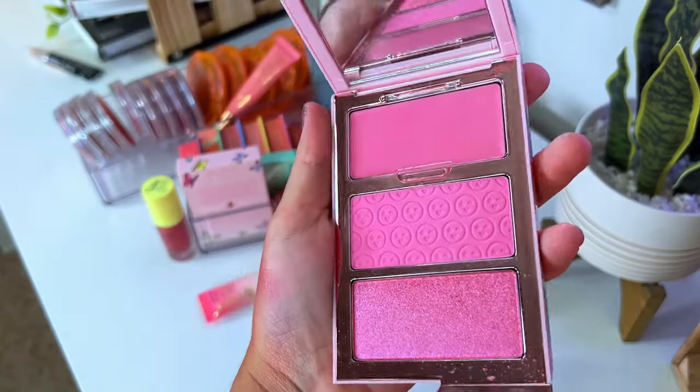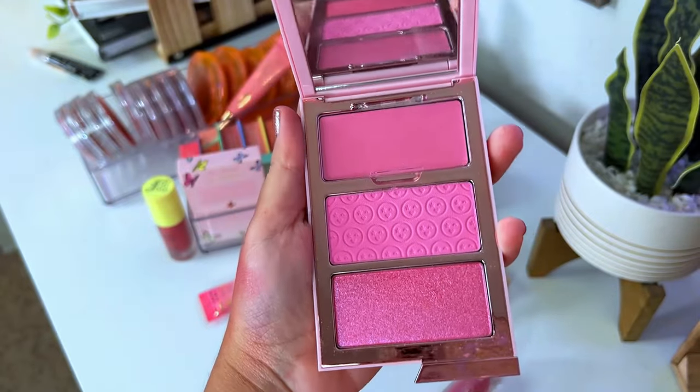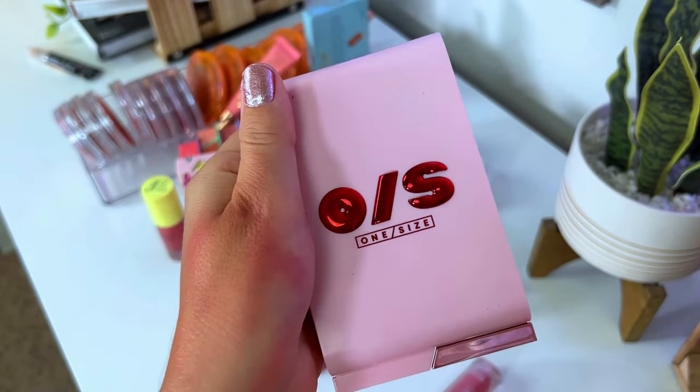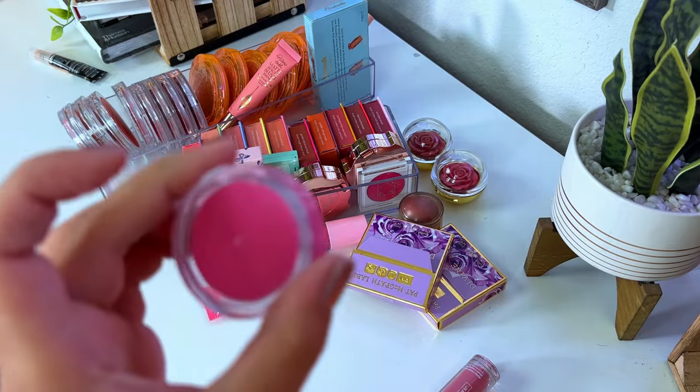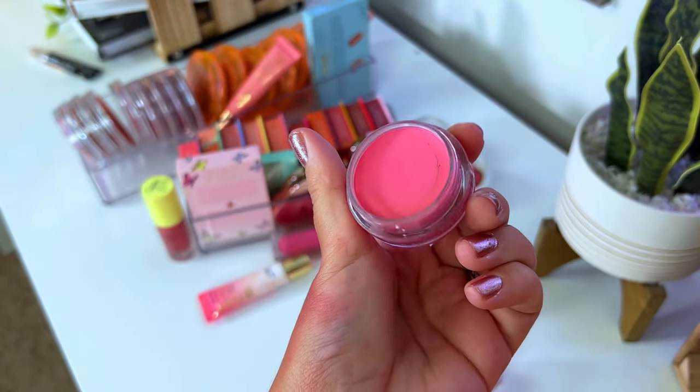You guys remember this blush going viral all over TikTok, the one size. I don't use it as much as I want to, but we are definitely going to hold on to this because I want to get more use out of this. We have the e.l.f. Bora Bora shade right here. Absolutely beautiful cream blush from e.l.f. We're going to hold on to this one.